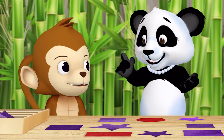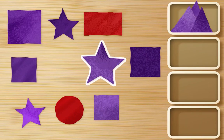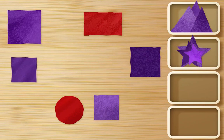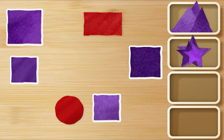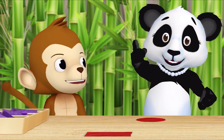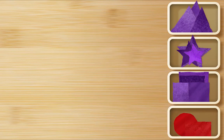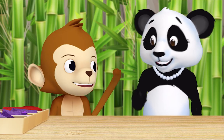Thank you, Monkey! Now, let's gather all of the purple stars. Okay! Here. Here. And here! Splendid! Should I look for purple squares now, Ms. Panda? That's a good idea. Okay. Here. Here. Here. And here. Great. And what's left? Two red shapes. Okay. Let's put both of them in their own box. Okie dokie. No more shapes! Thank you so much, Monkey!